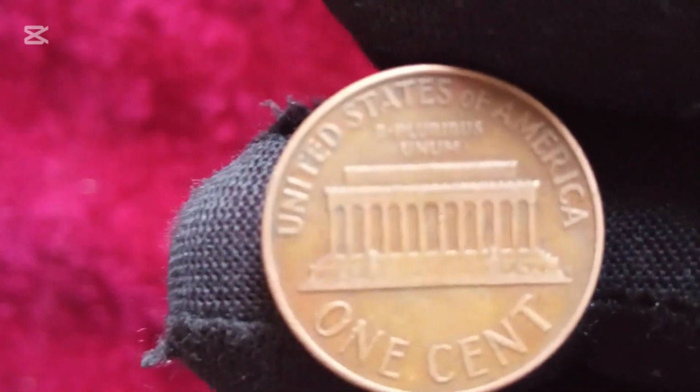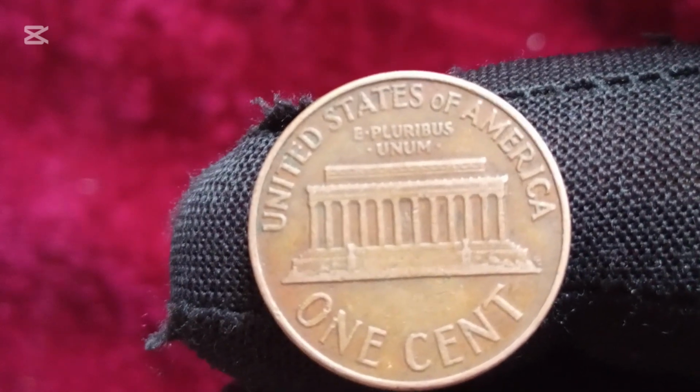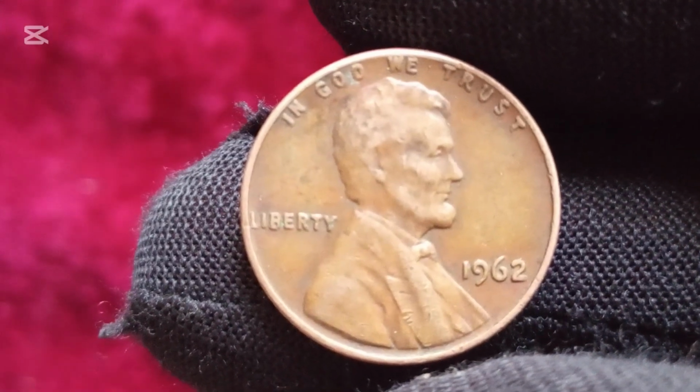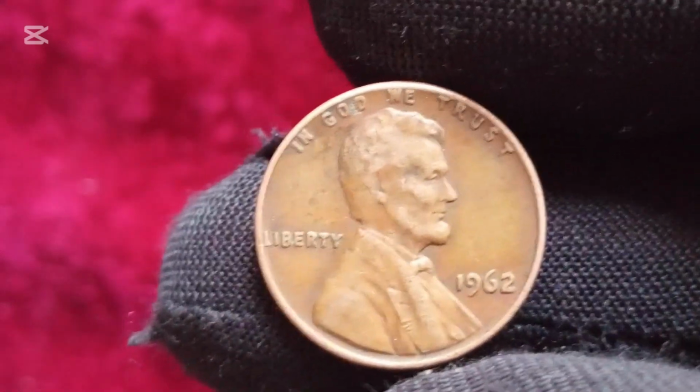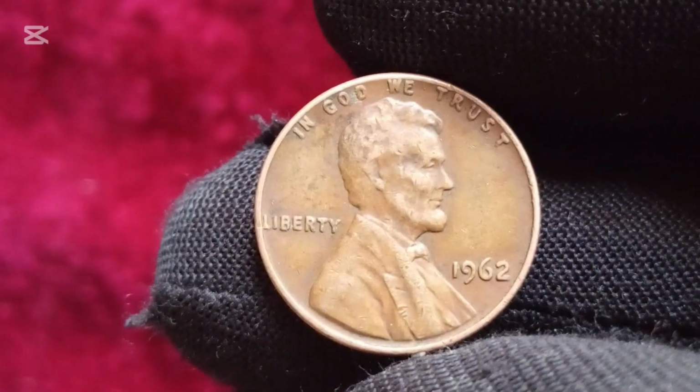Clipped planchet error. If a coin is missing a portion of its edge due to an error in the minting process, it can be worth $50 to several hundred dollars. Die breaks or cuds. Some 1962 pennies have raised blobs of metal due to die breaks. The more dramatic the error, the higher the value.